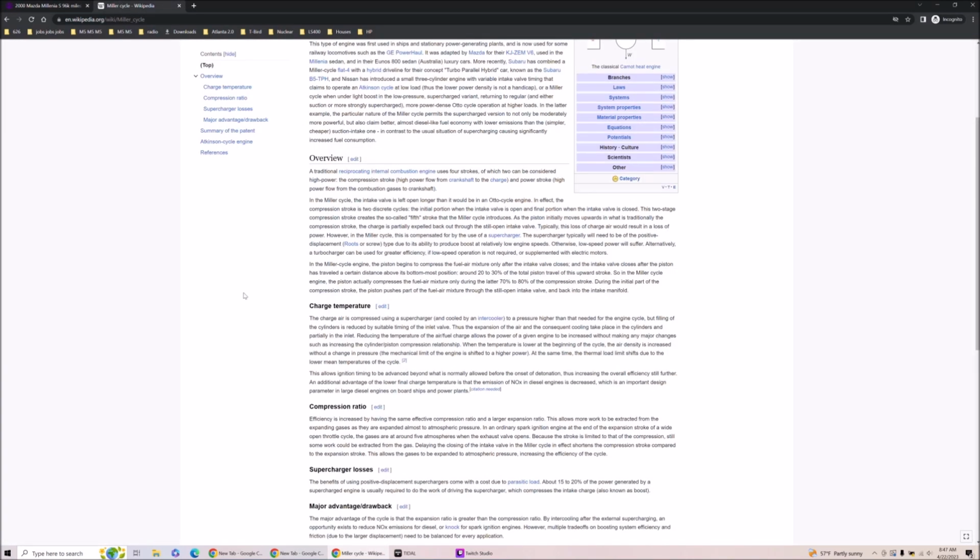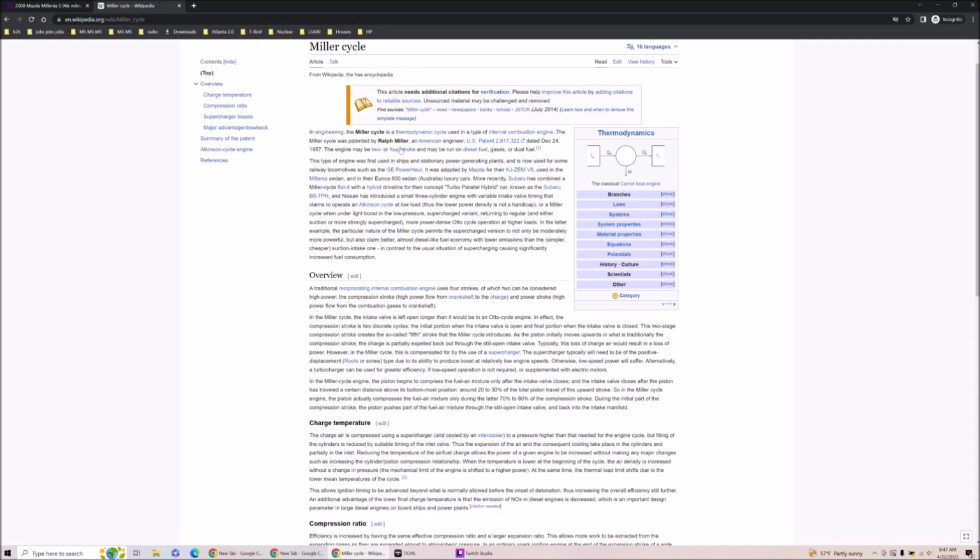But the Miller cycle, I'm really curious about what makes the Miller cycle. It's a completely different thermodynamic cycle than a normal engine, right? The particular nature of the Miller cycle permits the supercharged version not only to make moderately more power, but also to claim almost diesel-like fuel economy with lower emissions than the simpler, cheaper suction intake one. In contrast to the usual situation of supercharging causing significantly increased fuel consumption. That's really freaking neat.